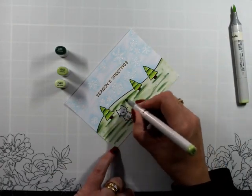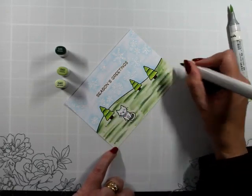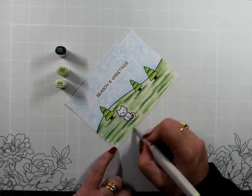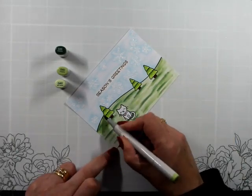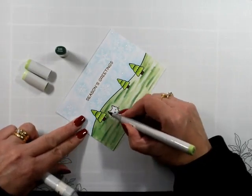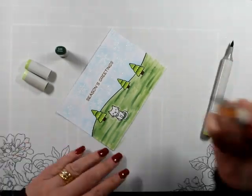For my grass, I'm using G46, 43 and 40. I am on the struggle bus with this combination. This combination does not like me. Especially the last colour, it goes a very funky colour. But I ain't no quitter. We're going to play with this and keep going until I am happy with it.